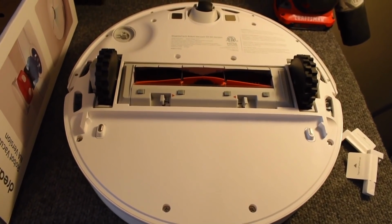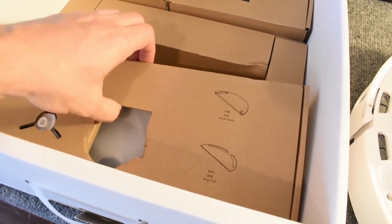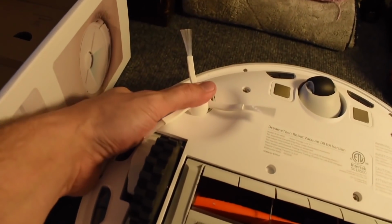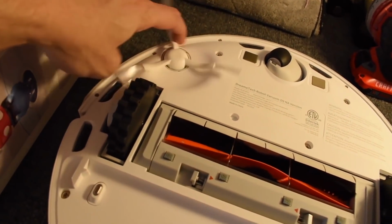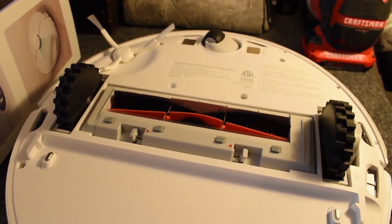So here's what the bottom looks like right here. There's no brush, but we're gonna install it. It comes with a brush, and it's actually in the box right here. This piece, we are going to attach it. Boom, right there. So this should spin as it cleans and sucks up all the floofiness.